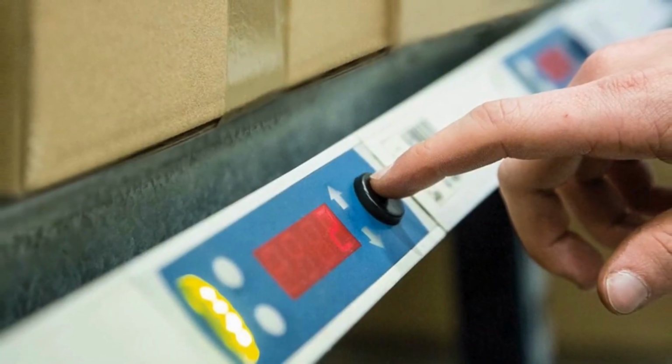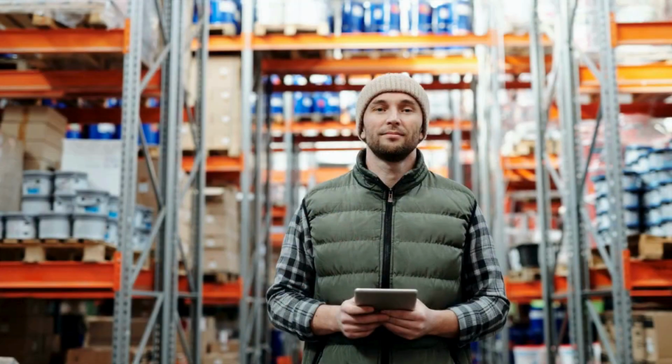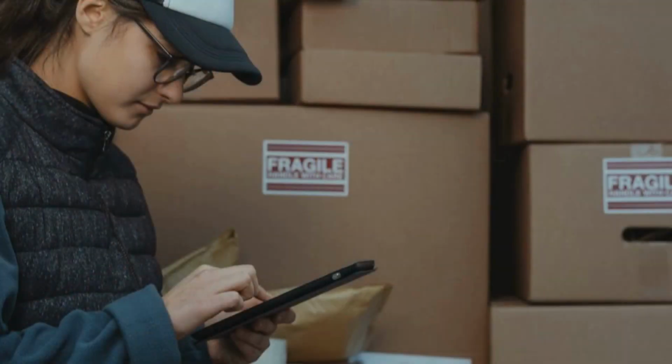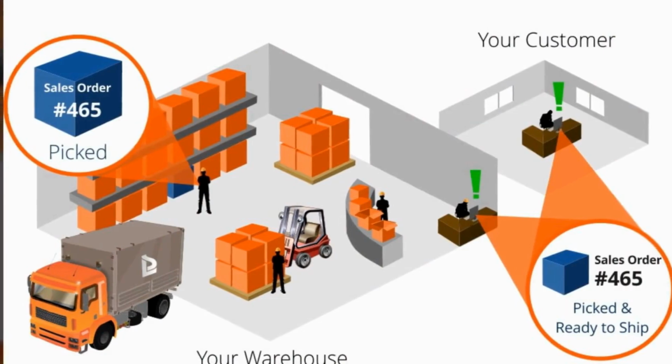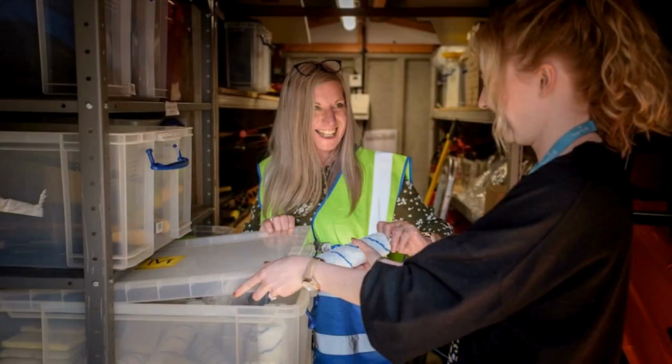Picking and packing. Employing picking strategies like zone picking, batch picking, or wave picking ensures optimal movement of workers and reduces picking errors. Labor optimization. By analyzing data on picking times and routes, WMS helps allocate tasks efficiently and optimize staff scheduling. Reporting and analytics. Gain valuable insights into warehouse performance through comprehensive reports on inventory levels, order processing times, and picking accuracy, enabling data-driven decision-making.